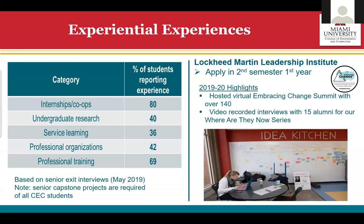Same thing is true for computer science, where they've worked with Eli Lilly, they've worked with Fifth Third Bank to do certain levels of computing or app development work, and then we provide it back to that company. So it really requires you to work with a team of students, interface with a customer, and then produce something at the end of the year. So 100% of our students spend an entire year working in teams, doing what you'll be doing out in the working world. We also have a thing called the Lockheed Martin Leadership Institute.